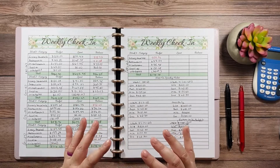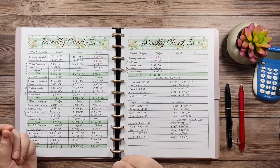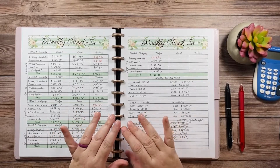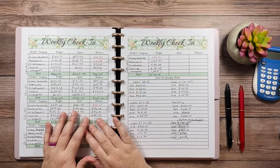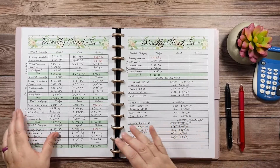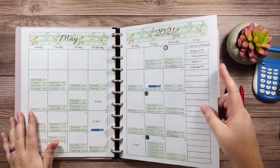And you're going to see some no spend days, but those no spend days weren't actually no spend days. They were just a placeholder for me because I put whatever transactions happened on the last 2 days of May into June, and you'll see that coming up in my June budget. So let me zoom in real quick and go ahead and go to my weekly check-in calendar.